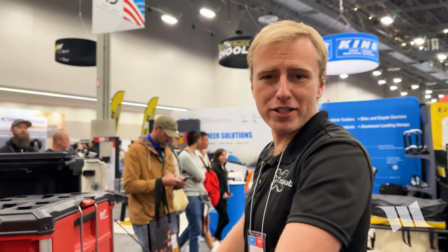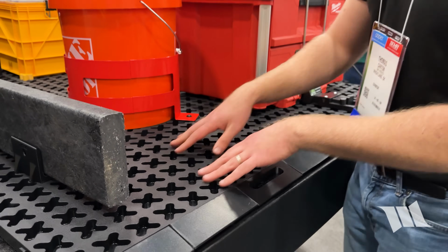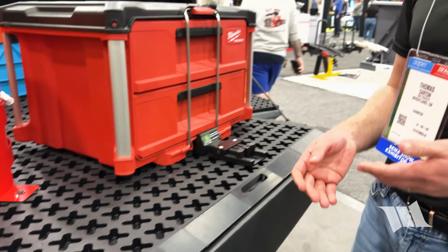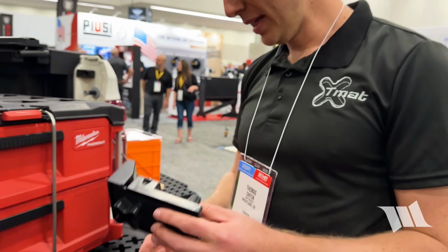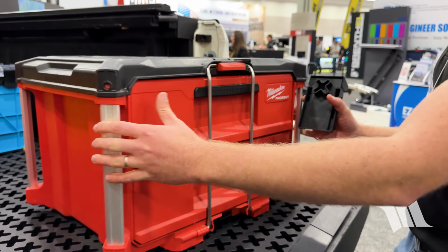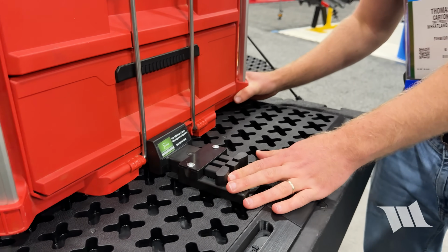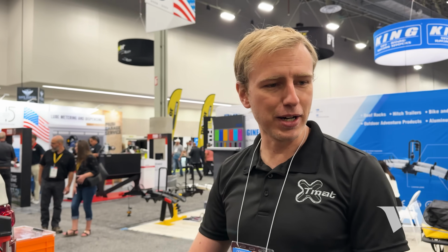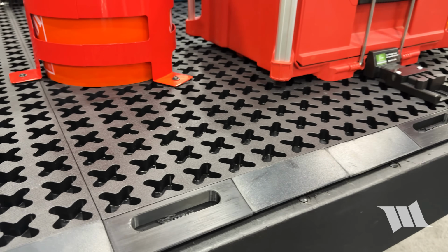Yes. So TMAT is a grid-based cargo organization system, and we sell them in these panels, 12 by 12. We sell kits as well. There's a kit for the Gladiator, and we have these plug-in adjustable blockers and other blockers as well. And you sort of build a usable space for yourself wherever you need it to be. We also do work with vans, SUVs, and RVs even.